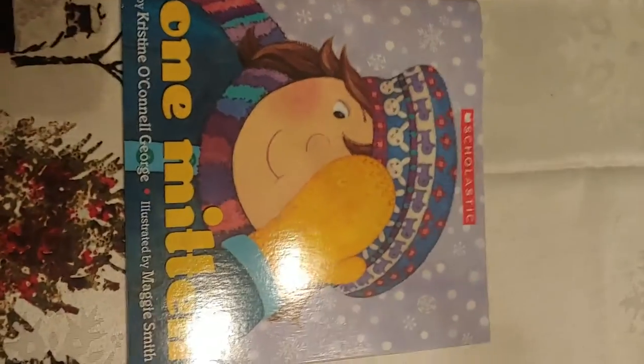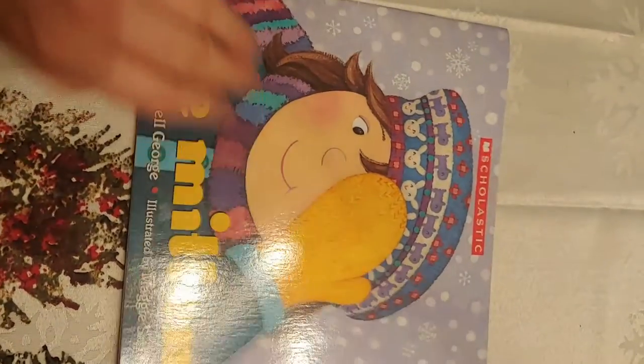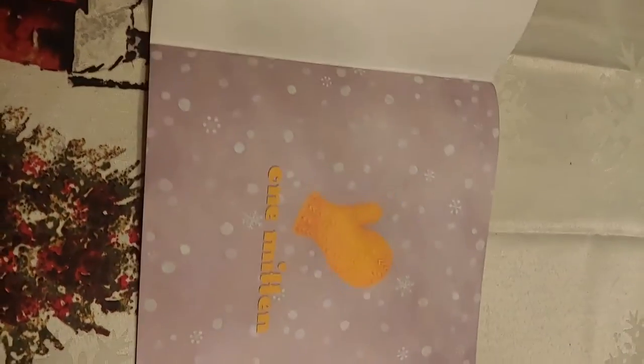This book is called One Mitten. It actually looks a lot like the girl in the book The Night Before the Snow Day. Interesting. The Mitten.